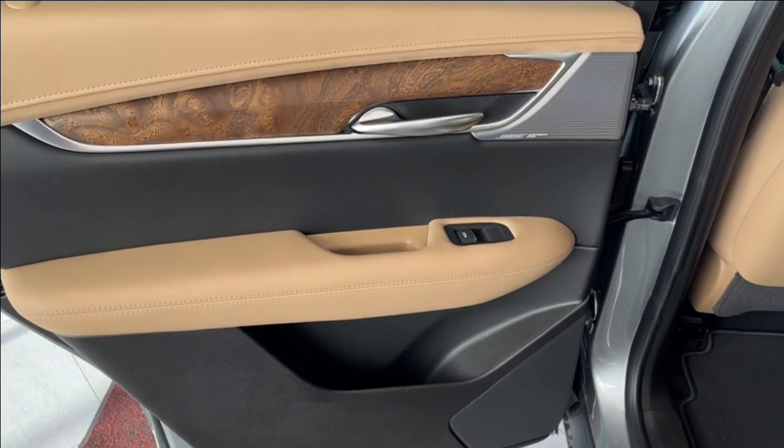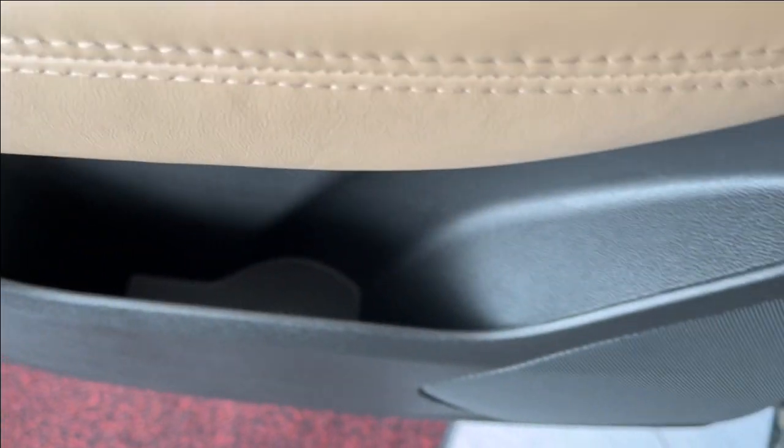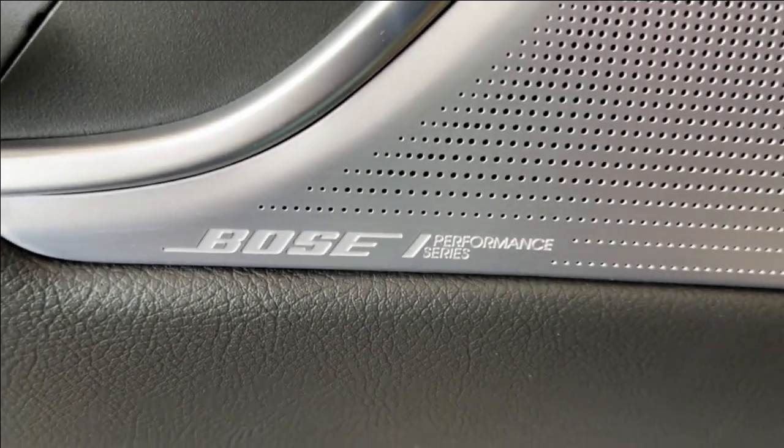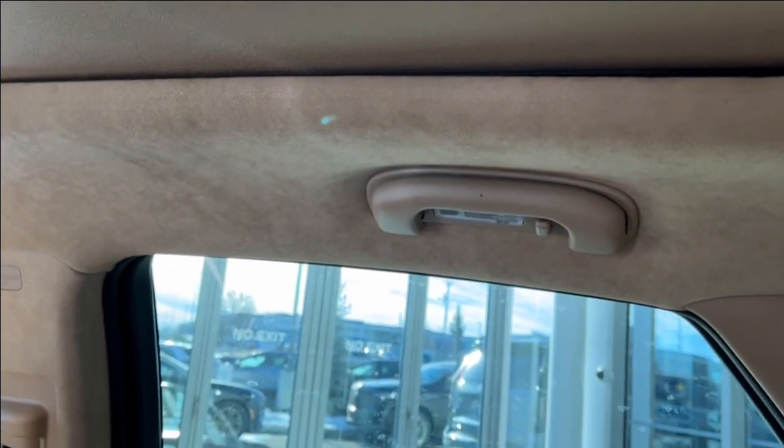Now taking a look at the rear interior, here's our door with powered windows, some storage and cup holder space below, and our Bose Performance Series speakers. Here we can take a look at these nice seats. It is a 60-40 seat split, and we can go ahead and hop inside. The back of each seat we have magazine holders, handle matched with the dome light on either side.